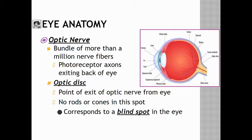And since this is where the optic nerve is exiting the eye, there's no rods or cones in this specific location, and that corresponds to a blind spot in the eye. Since there's no photoreceptors in that location, if something is focused directly where the optic disc is, you're not going to see it. We often have no perception of our optic disc because we have two eyes. If something happens to be focused on the blind spot of one eye, we're going to be able to see it with the other eye. So we don't notice a blockage in our vision.